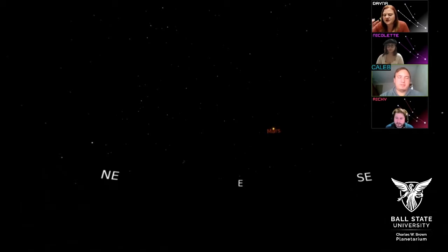Yes, that's very correct. Mars right now is in what astronomers call opposition, meaning that it's opposite the sun in the sky. Whereas the sun just set, Mars just rose, and so we'll be able to see the full face of Mars at night. Yeah, we can see it all night long, right? Yep. All right, so what does this look like from space?